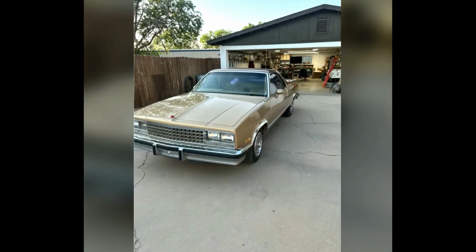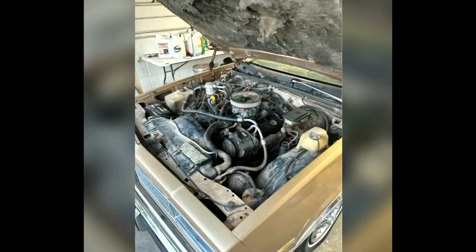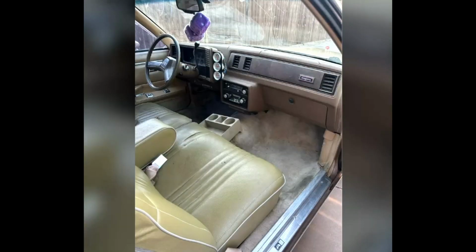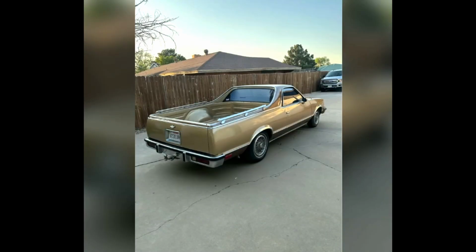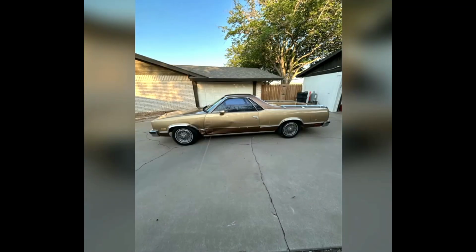Mechanically, it's been kept in good working order. With about 178,000 miles showing on the odometer, it's definitely seen some use, but it's also had some meaningful updates to keep it running strong. Recent work includes a brand new fuel tank, a performance Edelbrock carburetor, fresh spark plugs and plug wires, and even new control arms, a big plus when it comes to handling and ride quality on a vehicle this vintage.